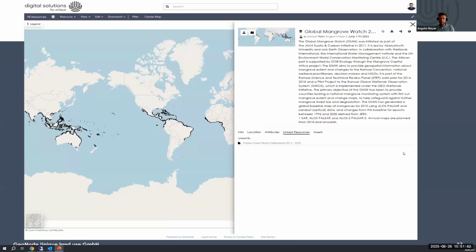What's as well a very important button or tool for us is the linked resources capability, because that's very crucial in data management. For example, here you see again the Global Mangrove data set displayed in an interactive map. But the linked resource is in the right panel.